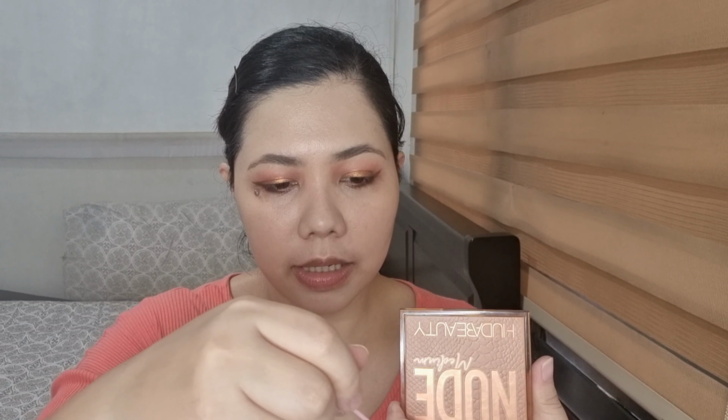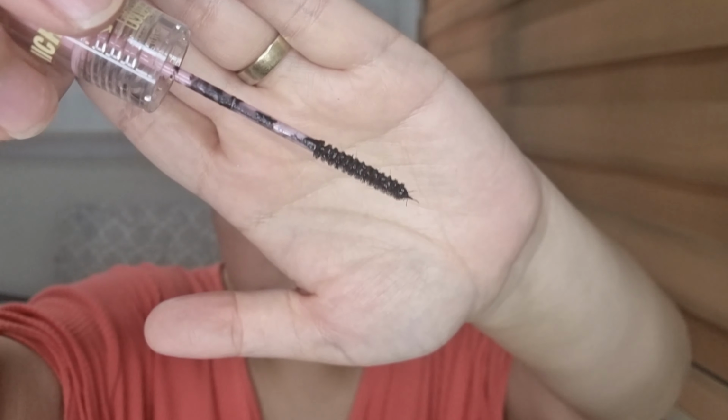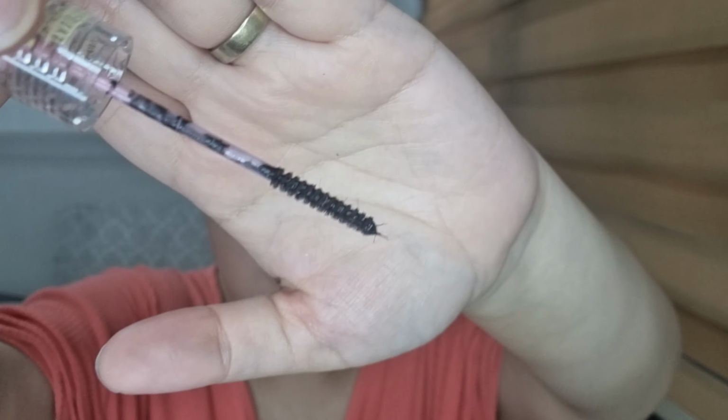So, I didn't curl my eyelashes, okay? Let me just finish this. Yes, the lengthening effect comes after the second coat, I can tell you that. But this is cheap, it's less than 100, so it's okay. The brush is very, very thin, with microfiber, if you can see, which gives volume, I suppose. But yeah, it's very subtle.